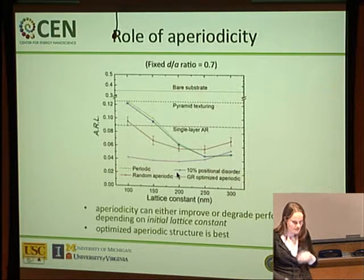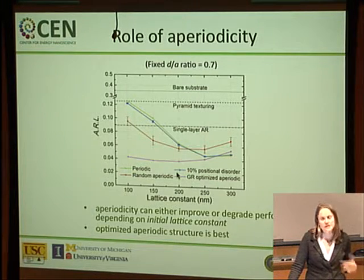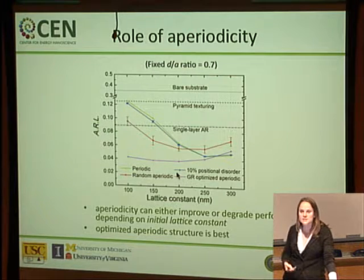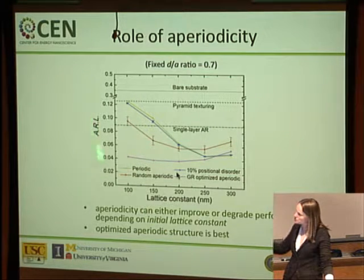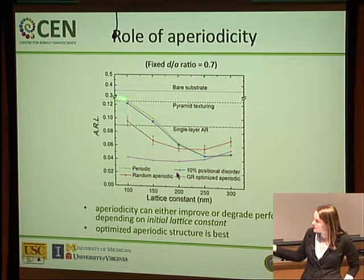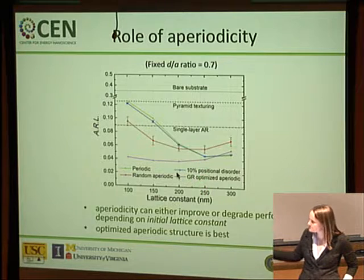So once we know this, we could look at the role of aperiodicity. And so this plot is a little complicated. I'll walk through the lines one by one. This is our figure of merit, which is reflection loss. And in this case, we want it to be low. You don't want to lose light off the top. So we are looking down here. We want to minimize the reflection loss. So first, the green line is showing you periodic structures. And you see that you do best, you minimize the loss when your lattice constant is 250.